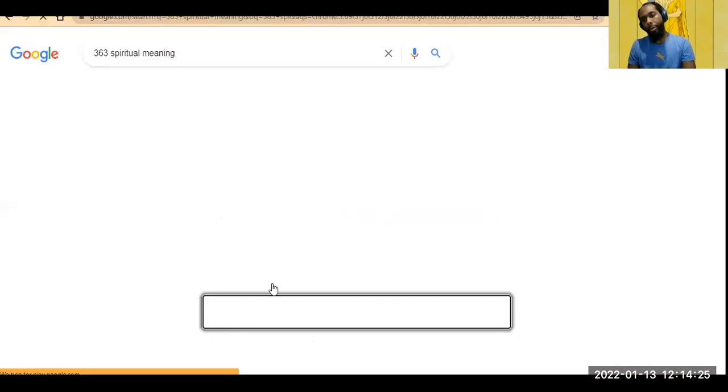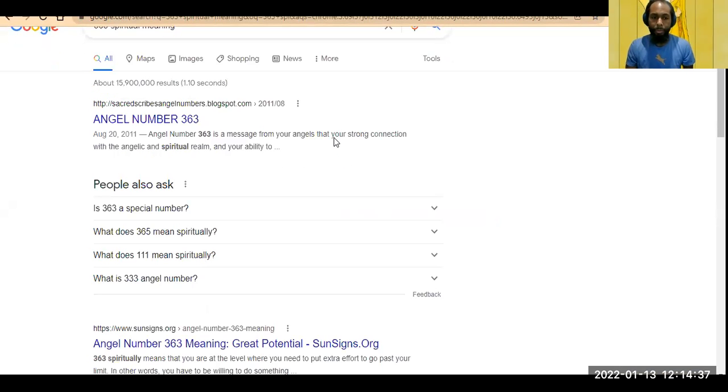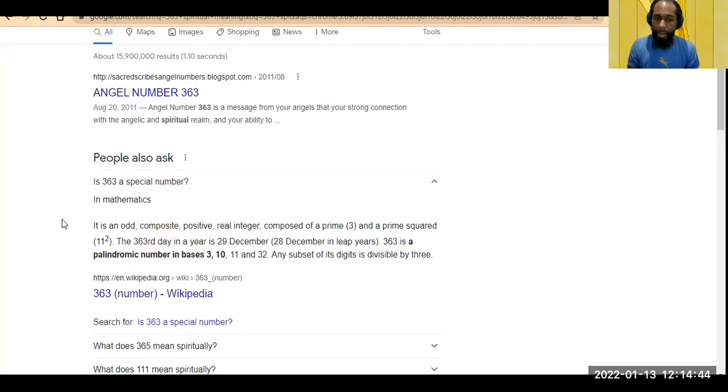Spiritual. You got the 3 on the outside, which equal the number on the inside. So just like 131. Is 363 a special number? It is an odd composite positive integer composed of a prime 3 and a prime squared, 11 times 11. The 363rd day in a year is December 29th, 11/29, which is 11/11.